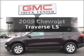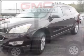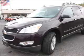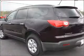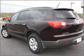Get noticed in this 2009 Chevrolet Traverse. Travel the roads in style and comfort in this great vehicle. With a solid six-cylinder engine that responds smoothly to its six-speed automatic transmission. Navigation included to help you get to your destination with ease.